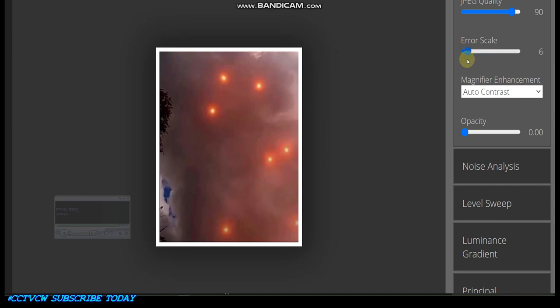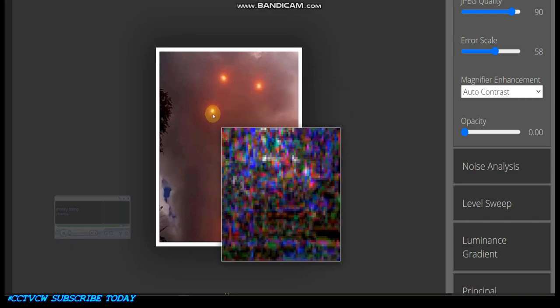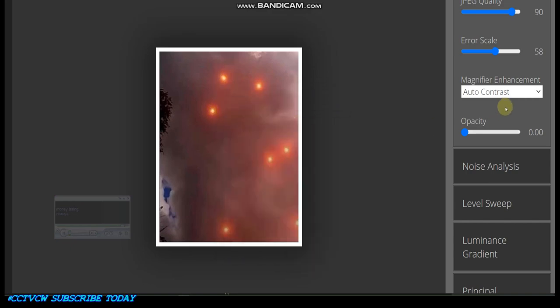Error scale. You can see that each item has that blue ring around it. So they could be saucers, just saying. And as you bring the opacity in, you start seeing the actual.